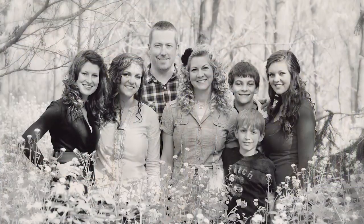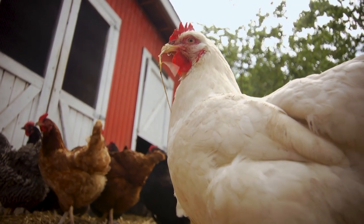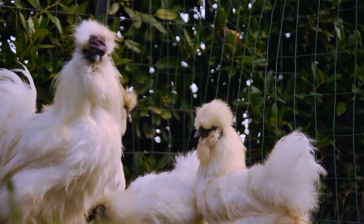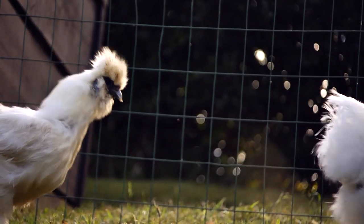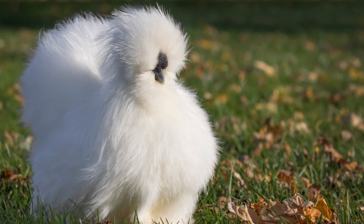As I got older and got married, I really wanted to have my own farm. So the first animals that we put on our farm were chickens. And it started out just with pretty chickens. And then I found silkies on the internet. And I was totally in love because they were so different than any other chicken that I had ever seen, and I had never heard of them before. So I contacted a breeder in California, and I had her ship me over 4 pairs of white silkies. So I've been raising them for 14 years.